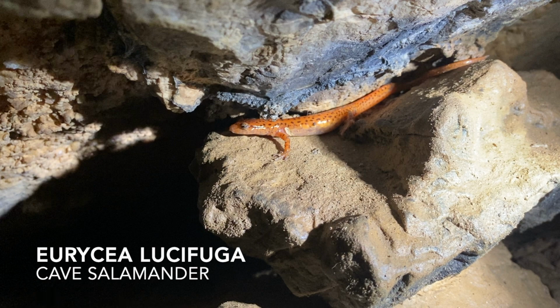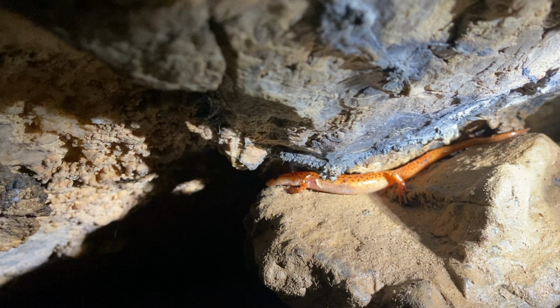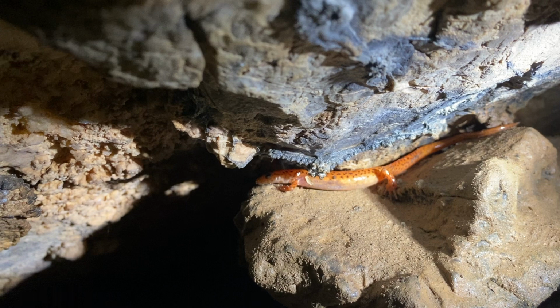Here we have the cave salamander, or Eurycea lucifuga. This is a very pretty species. It's like an orangish red, and they live inside these limestone caves that you can find in Southwest Virginia, North Carolina, Tennessee, and West Virginia. They're very slow moving.